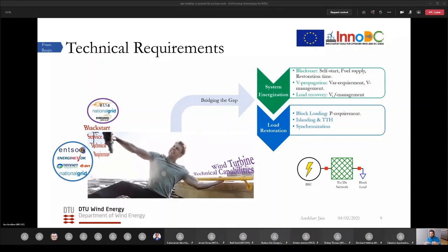So starting up on their own and then propagating the voltage, which means to energize the cables, the overhead lines, etc., and then picking up block load with first islanded operation and then resynchronizing to the main grid. So this was the scope, and I think it's a lot of text in this paper that we had. So I'll not give you a lot of details, but if required, I can always bring up the paper in this meeting whenever someone wants to know a bit more.